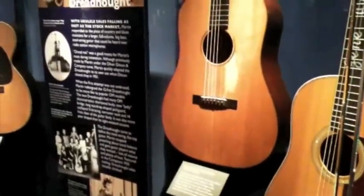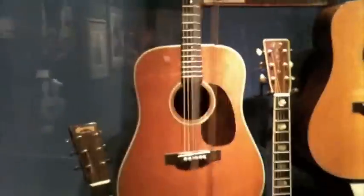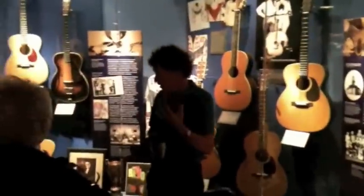The early ones were 12 fret. They pretty quickly got redesigned with the 14 fret neck. The Dreadnought name comes from a class of British battleship that helped turn the tide of World War I, the Dreadnought, the Fear Nothing.